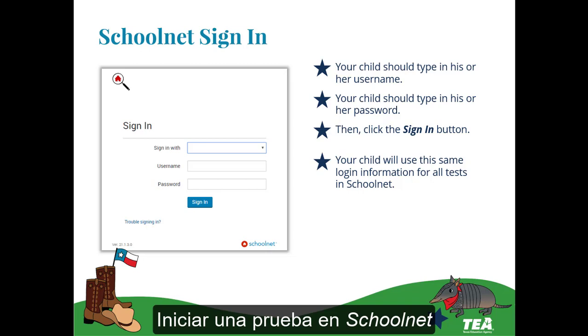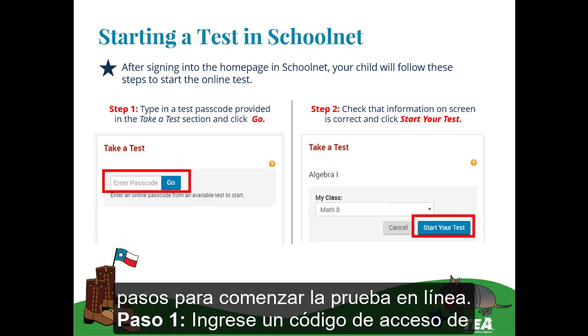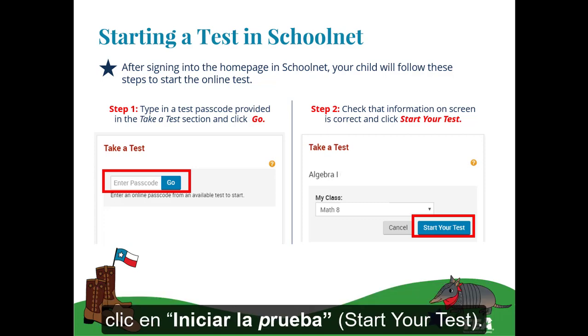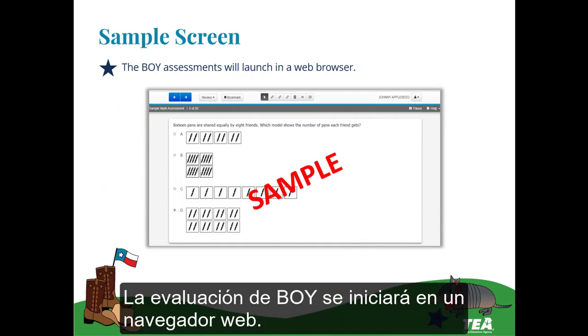Starting a test in Schoolnet. After signing in to the home page in Schoolnet, your child will follow these steps to start the online test. Step 1. Type in a test passcode provided in the Take a Test section and click Go. And Step 2. Check that information on screen is correct and click Start Your Test. Sample screen. The BOY assessments will launch in a web browser.